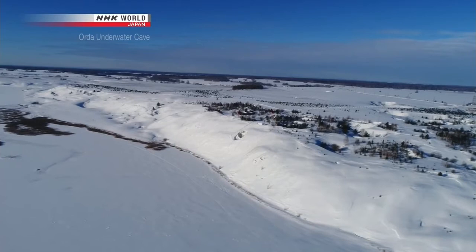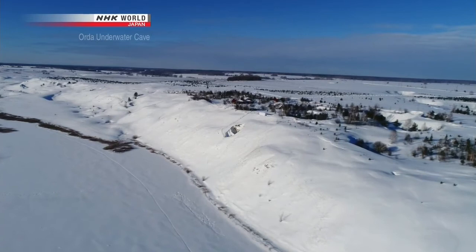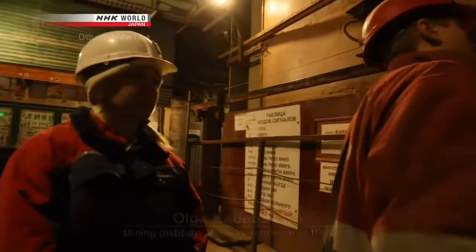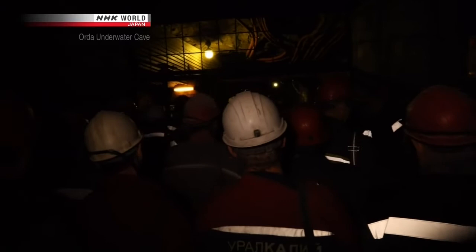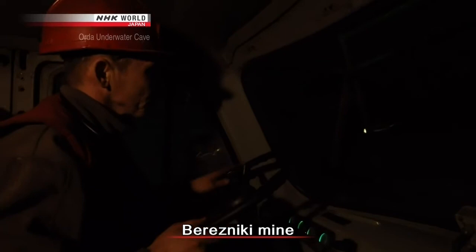Orda Cave, a vast underwater expanse lying beneath the snow. How did this magnificent underwater cave come into being? For 20 years, Dr. Olga Kadebskaya has been studying Orda Cave. She took us to a place that was formed in a similar way. This mine lies at the foot of the Urals, one of the world's oldest mountain ranges. Here, you can see the geological layers from the time when Orda Cave was formed.